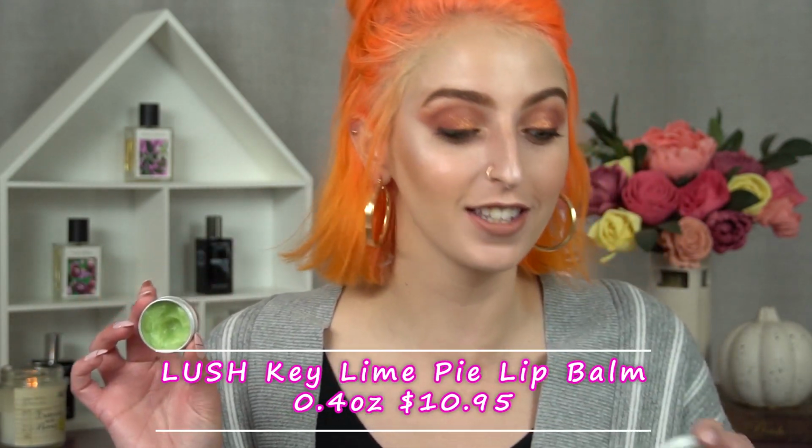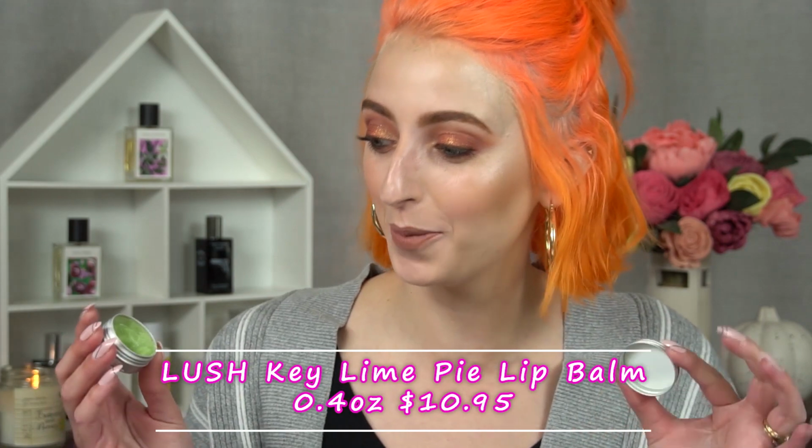And the last thing that I didn't use up, I tried, I really tried, but this was pretty full when I started my project pan. This is from Lush. This is the Key Lime Pie Lip Balm. I hate this. I really do. The only redeeming quality it has is the scent for me. I do not like the texture of this at all.